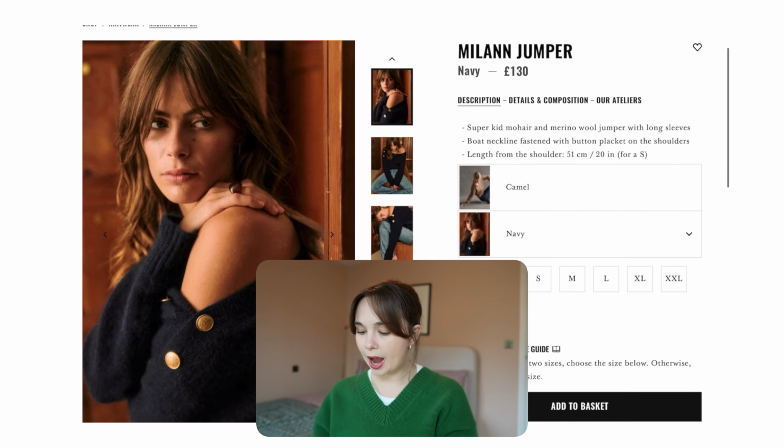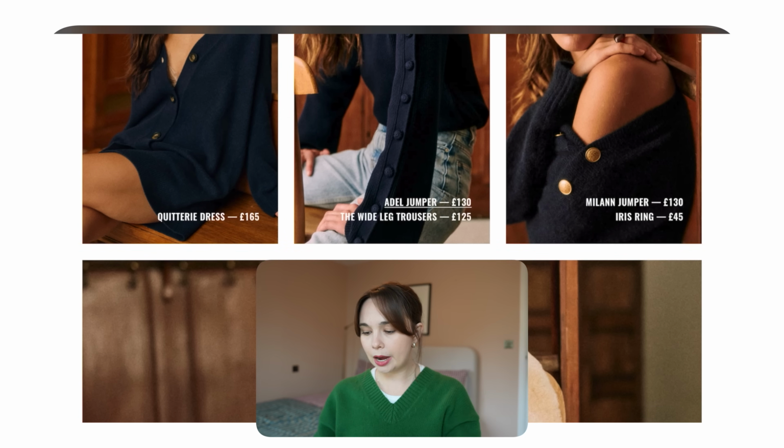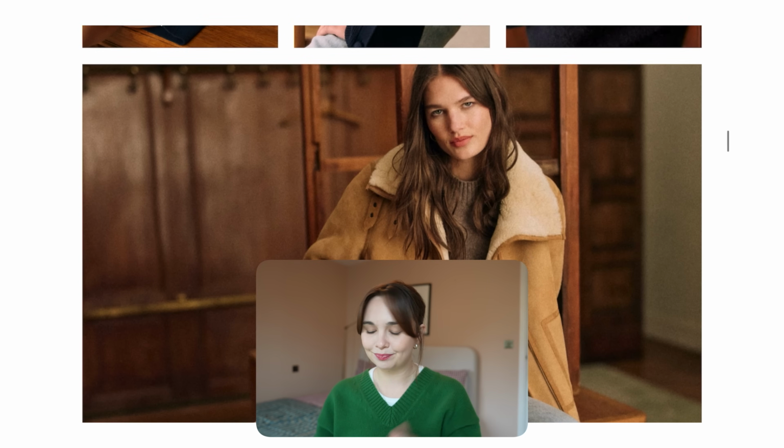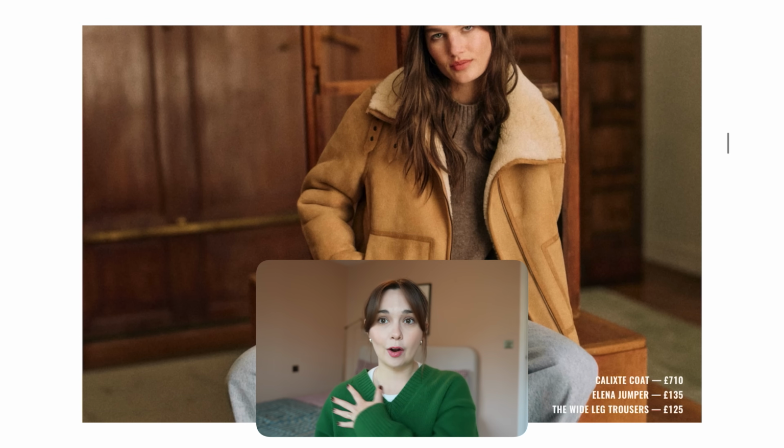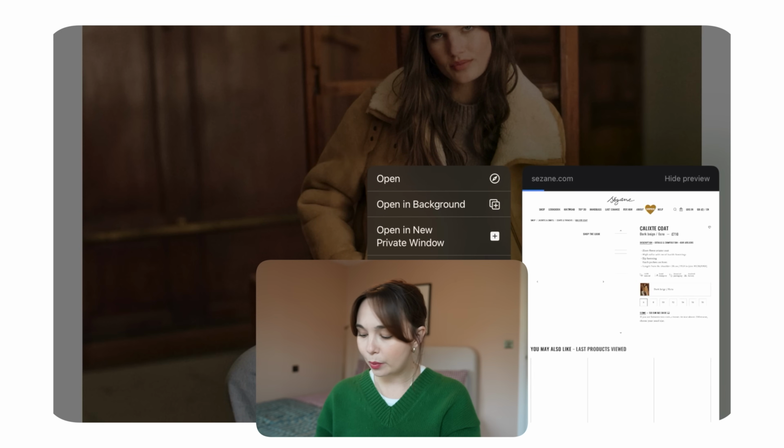In navy, we also have the Milan jumper. This again is a kid mohair merino wool blend with this button detail. A lot of button detail in this collection. I like the fact that you can kind of wear it off the shoulder, but I don't love the composition, so I'm also going to be avoiding that one.